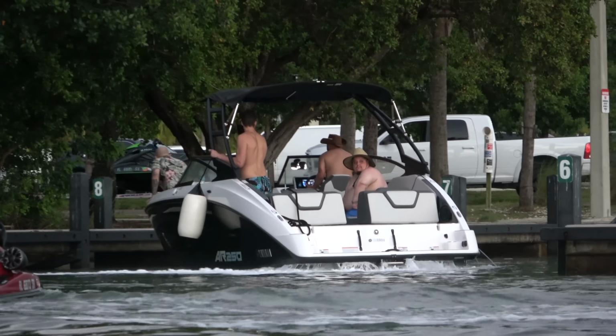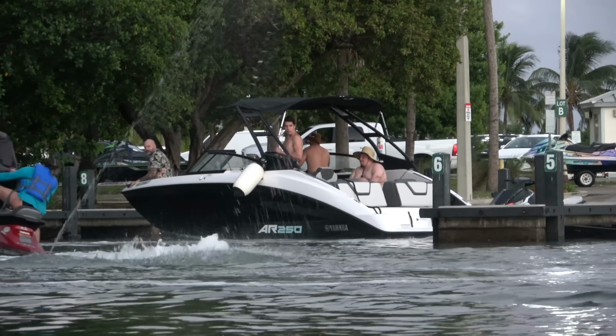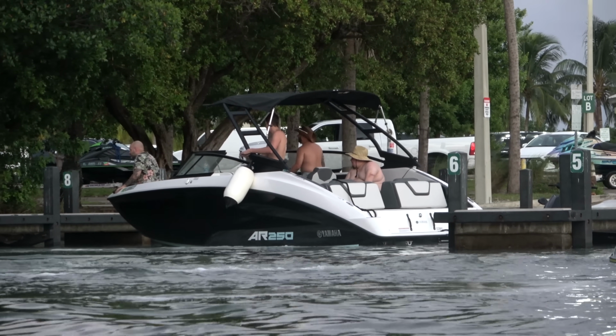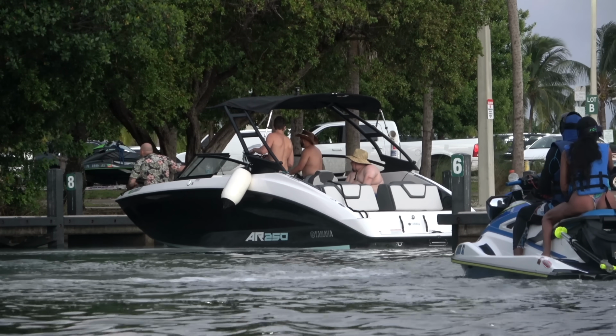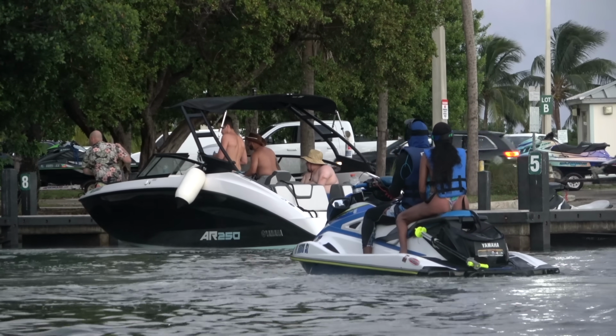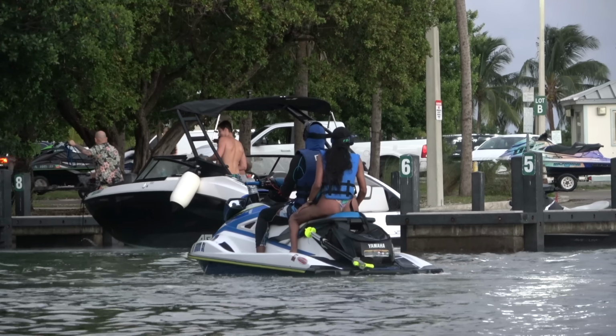Oh, Cap kicks it into reverse hard. The boat kicks out. Look out, there's a jet ski behind him. And they hit the ski behind him and knock it into the dock. I'm not even sure if Cap realized that happened. So I hear somebody yelling. I can't tell if they're yelling about that, but he definitely hit the ski behind him.